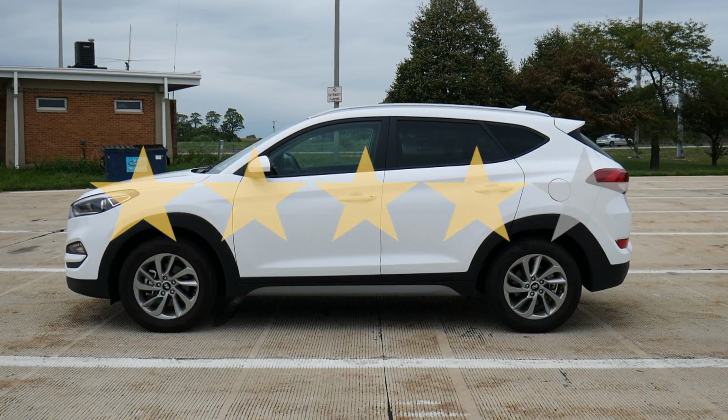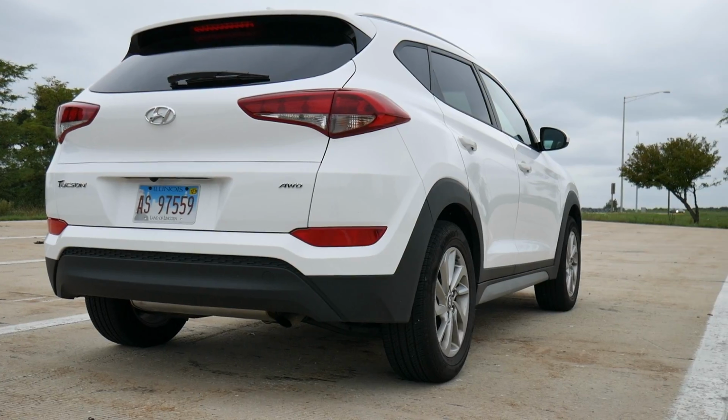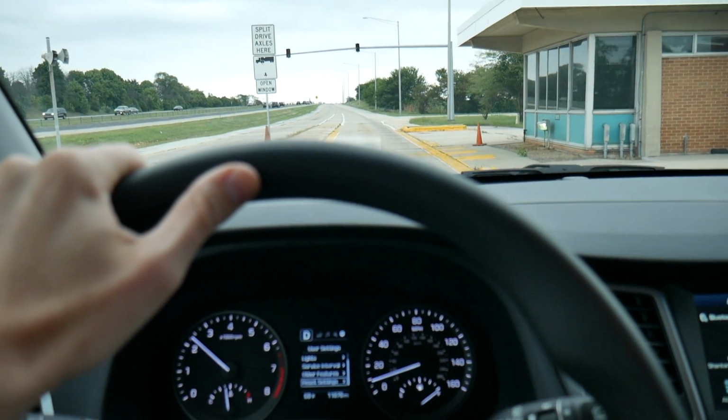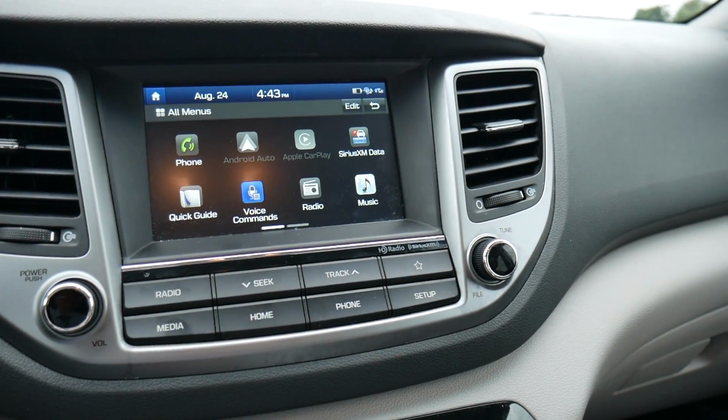4 stars. This is a solid crossover SUV, especially when you consider it's only $30,000. However, the acceleration is a little bit disappointing for me, and I wasn't thrilled with all the problems I had with the technology. Anyway, that's just my take on this vehicle.